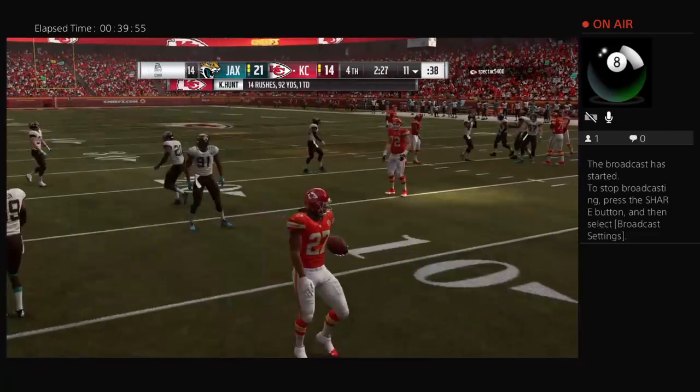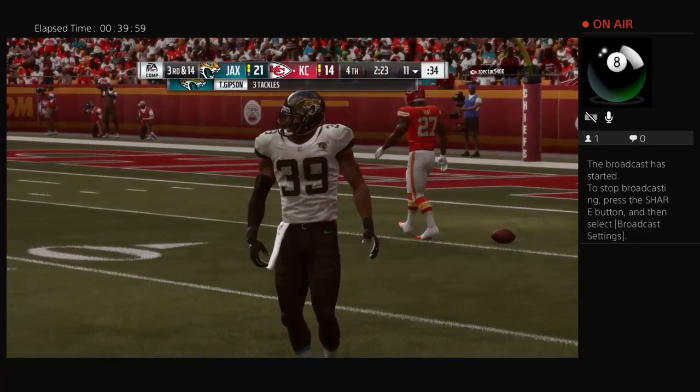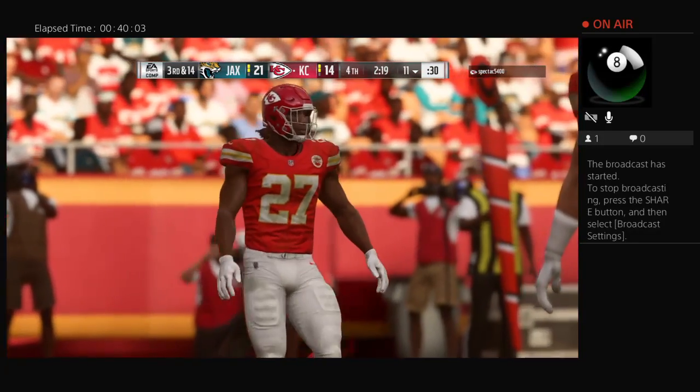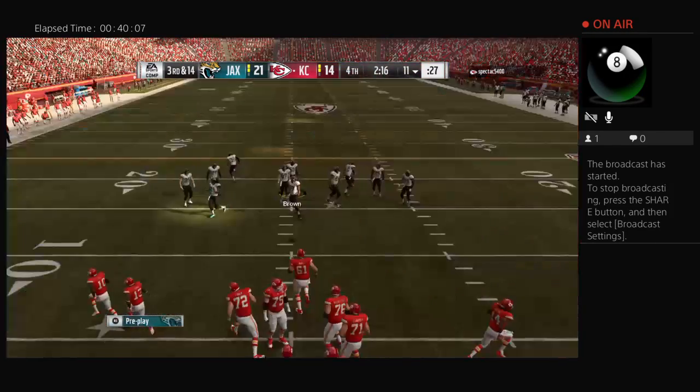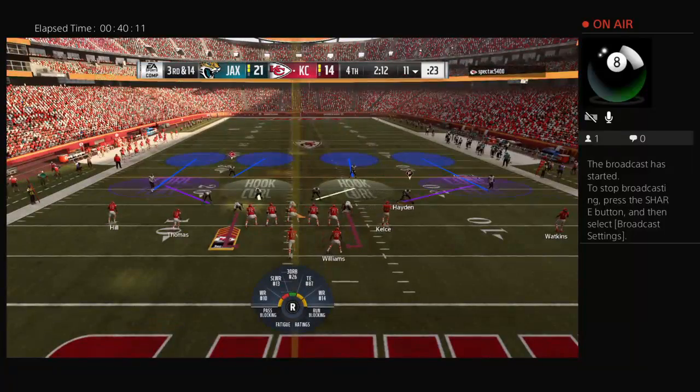And he'll lose yardage here. Back at the 11, he goes down. It'll be a loss of a yard, and that'll force upon him a 3rd and 14. They don't need to run another play here before the 2-minute warning. Let's see if they do it anyway.